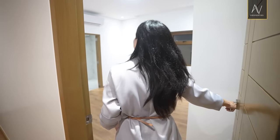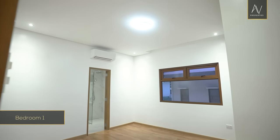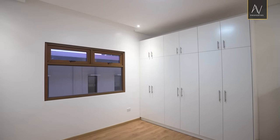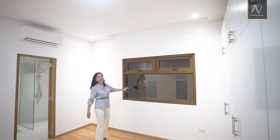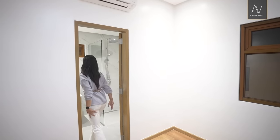Ta-da! Okay, so guys, all of the bedrooms are equipped with an inverter AC. You get to enjoy your very own built-in cabinetry or closet with overhead storage. We love that gap over there. You have your large window, so crack it open and cool off.